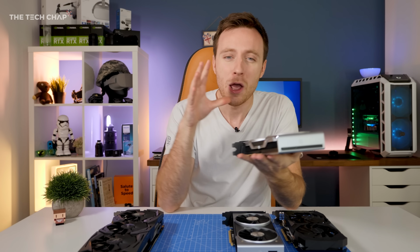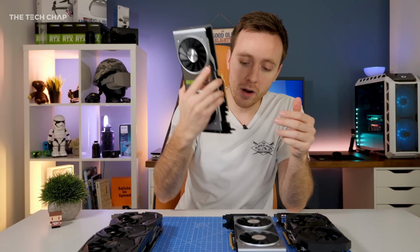So with that in mind, while some of these features of the RTX cards like ray tracing may not be a big deal now, if you are going to use this for a few years, then that may come in handy later down the line.